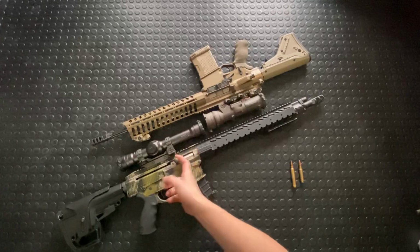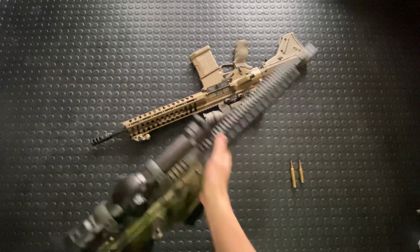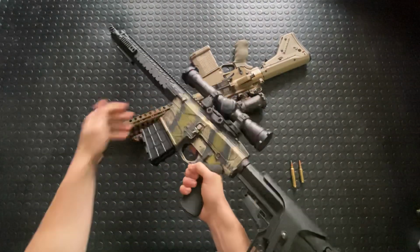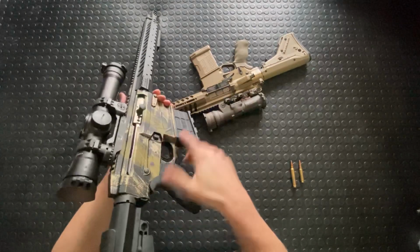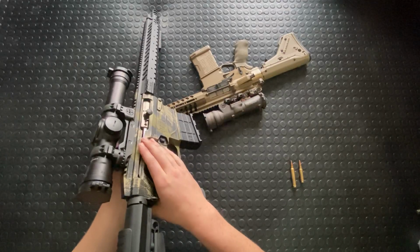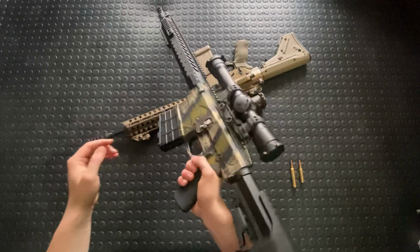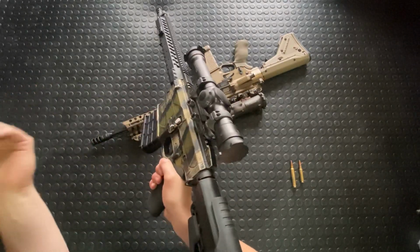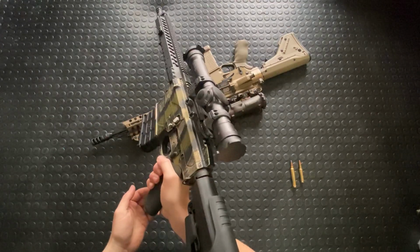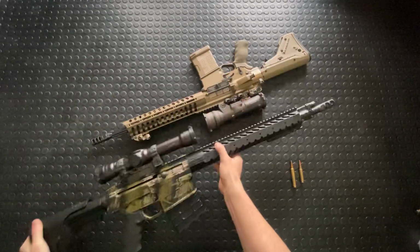Also, I'm not as much of a fan of this reciprocating charging handle and the fact that it's on the right side. I mean, if you're an 8K guy, cool. This is like an easy transition into the AR world. But I would prefer, at least if they made this on this side. I don't know why you would have it on this side, to be honest. I don't understand. So if I had to choose one, I'd put it on this side. And if it could be both, even better. I mean, some guns have done that. But that's my feedback.